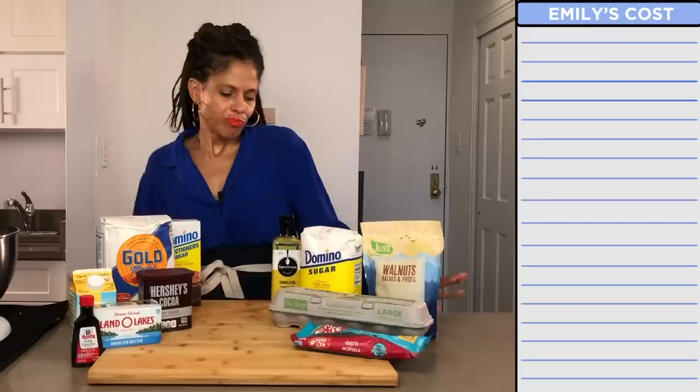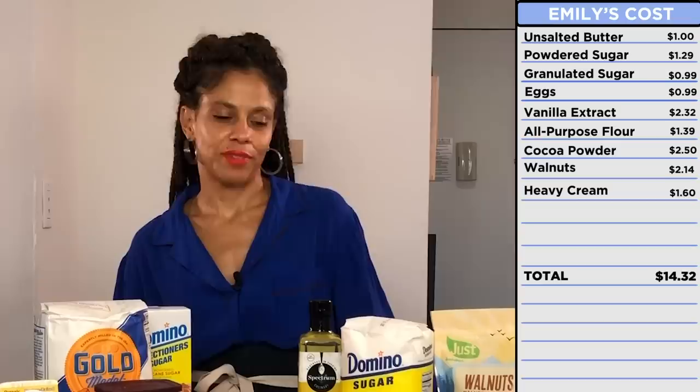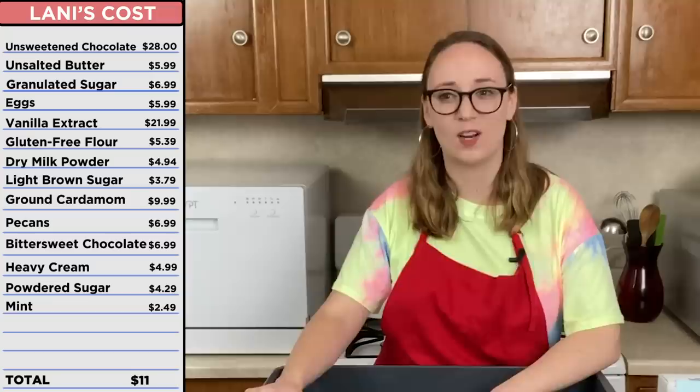If I had to guess, all these ingredients, batch of brownies, I'd say 20 bucks. It's 14. $14. I have champagne taste. I would say all of these ingredients cost $116. What?